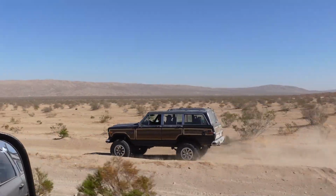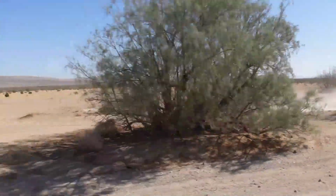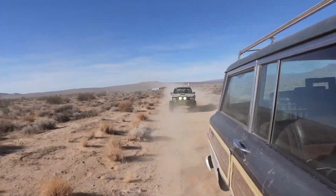We do a lot of high-speed stuff with this Wagoneer. I want to go fast. And we have done a lot of high-speed stuff in the past as well. So far in dirt, I don't really have any complaints. It seems pretty good in general, these tires. I'd probably give it a 7 out of 10. They haven't necessarily excelled, and they also haven't been bad, so I'm gonna go with the 7 out of 10.